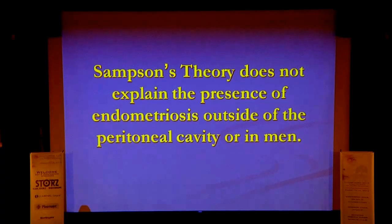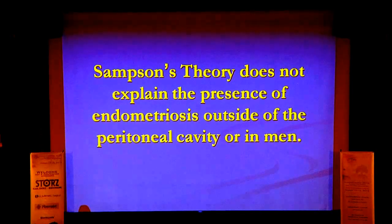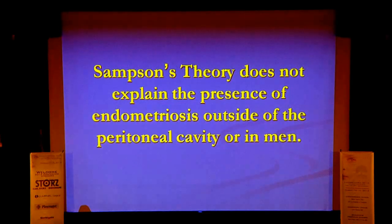Yet I don't think Sampson's theory really explains all of the endometriosis we see. It certainly doesn't explain endometriosis outside of the peritoneal cavity. How does endometriosis get to those areas like the brain or the lungs, where those of us who treat a lot of patients with endometriosis have certainly seen it? Nor does it explain endometriosis after hysterectomy, nor those rare reports of endometriosis in men, typically men being treated for prostate cancer and receiving estrogens. Rare, but certainly that does not come from retrograde menstruation. So there must obviously be other etiologies for endometriosis.